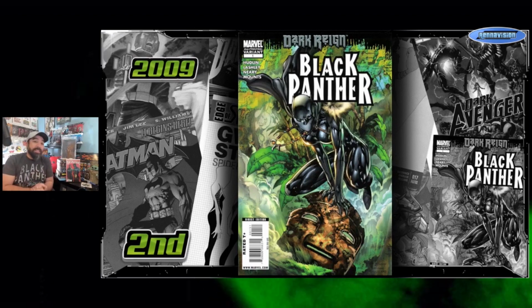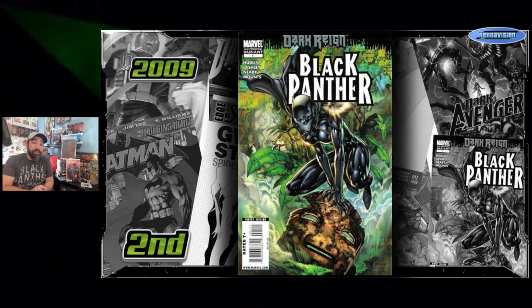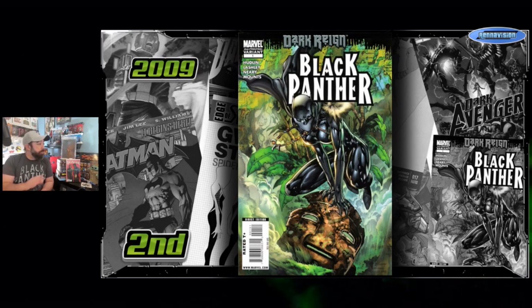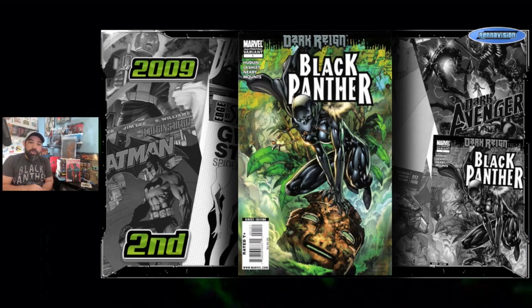And I actually like this one. Maybe even the best out of that grouping of covers. Like, they're all good. I like all the Shuri covers on this Black Panther run, but I don't know, something about this one, the action, the motion, it kind of elicits.